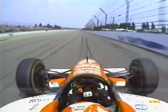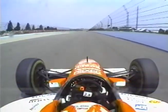Is it hurt? No, it's not hurt at all, but I can't get the car to shift.